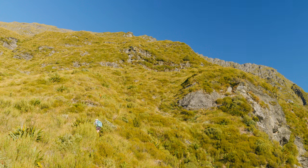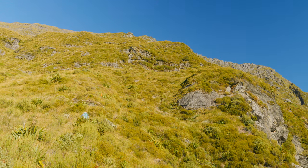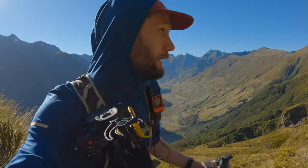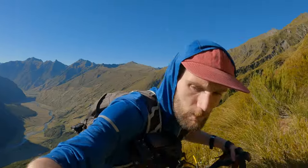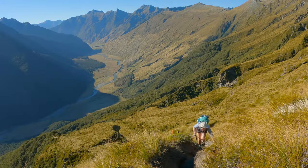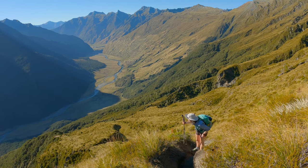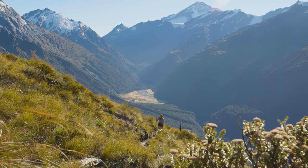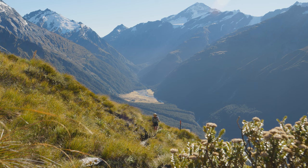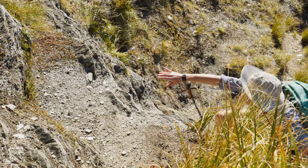After crossing the bush line, you are rewarded with breathtaking views down the Matukituki Valley. But the climbing has only just begun. From here, it's an additional 600 meter climb to the pylon. The route becomes even steeper, and you'll be scrambling up the rock face with your hands and feet.